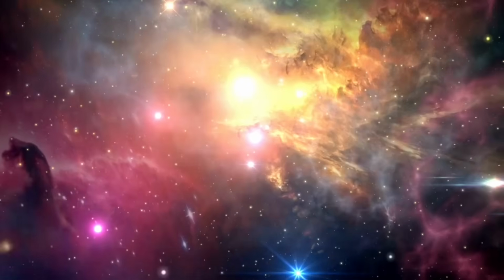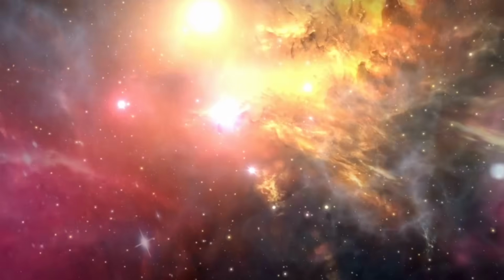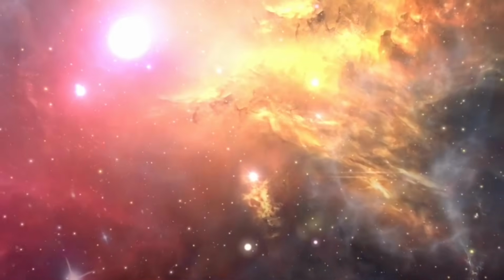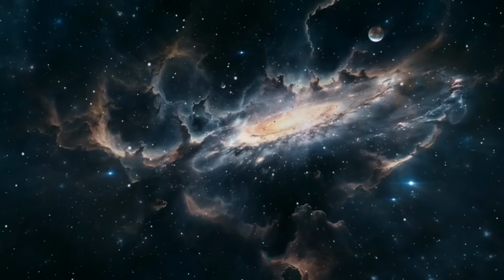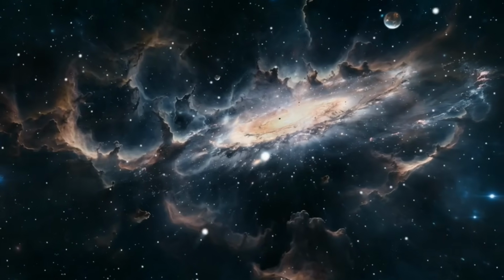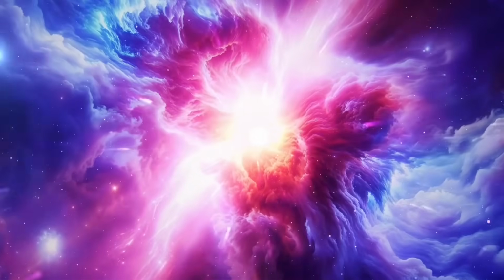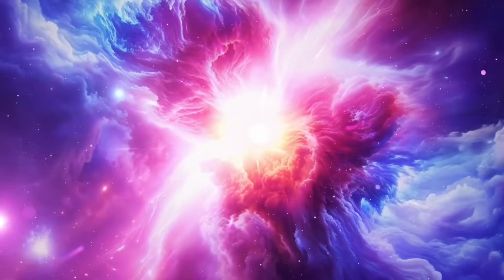But the enormity of Westerlund 1-26 isn't just a curiosity, it has profound implications for its life cycle. The larger a star becomes, the more unstable it tends to be. With such an immense volume, the outer layers are loosely bound by gravity, prone to shedding in massive stellar winds that can eject material at millions of kilometers per hour.